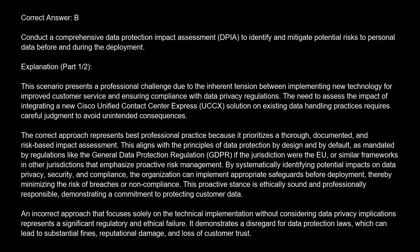Data Protection Regulation, GDPR, if the jurisdiction were the EU, or similar frameworks in other jurisdictions that emphasize proactive risk management. By systematically identifying potential impacts on data privacy, security, and compliance, the organization can implement appropriate safeguards before deployment, thereby minimizing the risk of breaches or non-compliance. This proactive stance is ethically sound and professionally responsible, demonstrating a commitment to protecting customer data.